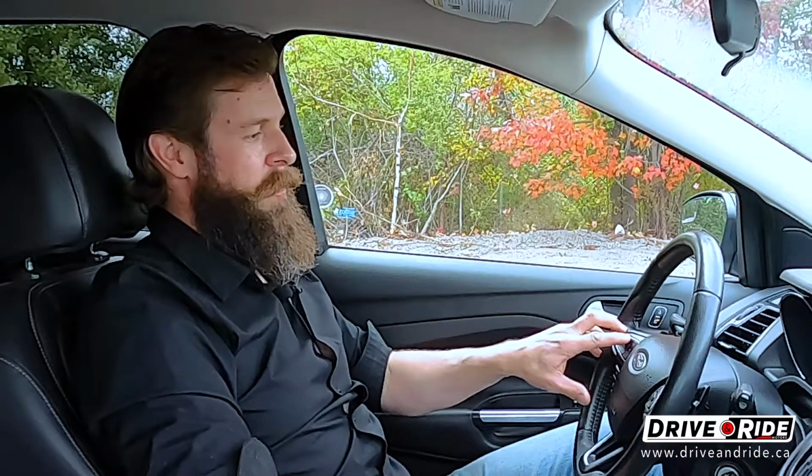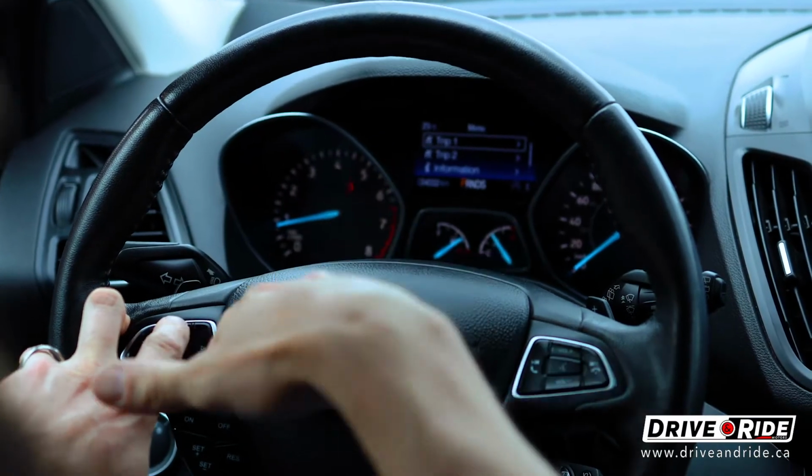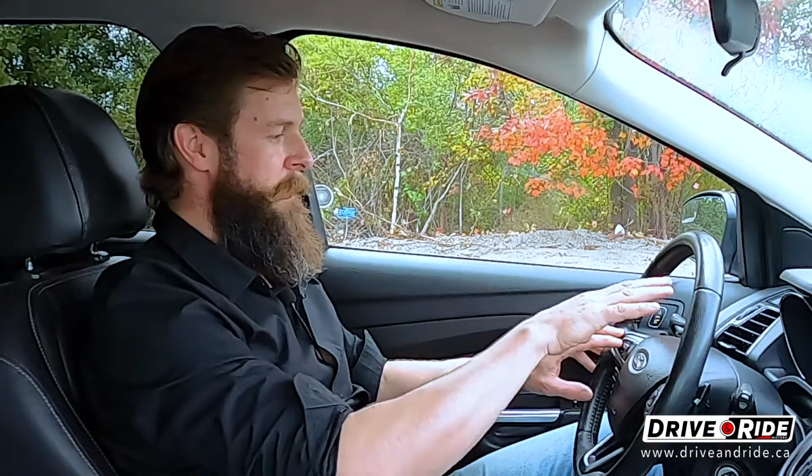Fuel and heat gauge right there, front and central. And you've also got up here your main computers. Now, I'm not going to go through all the settings on here, but you do have your trip 1, trip 2, of course, your average liters per 100 kilometers or miles per gallon, depending on how you have it set, and all that good information.